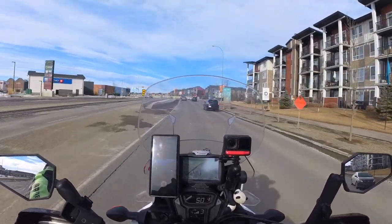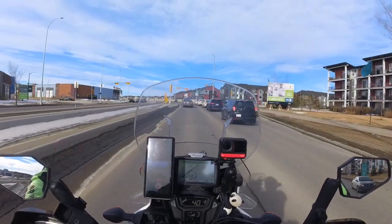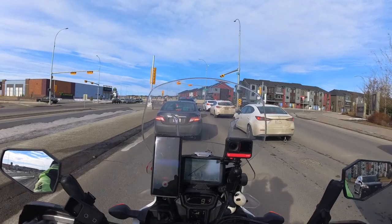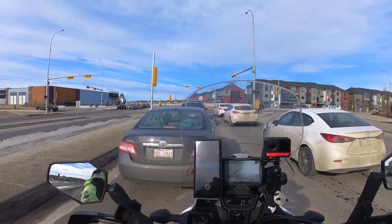So we're heading out, and I'm not even sure where we will go. I guess once we meet up, we'll come up with something. We don't want to go too far into the mountains, because the weather is not the greatest out there.